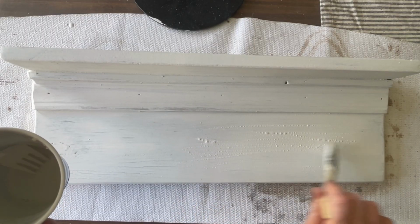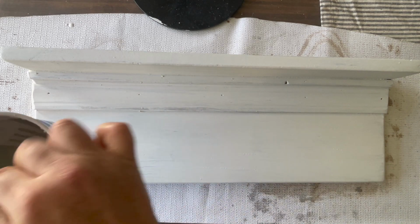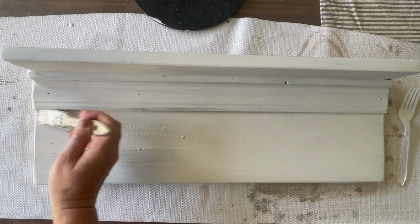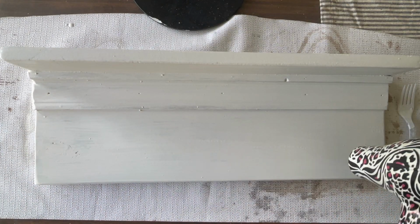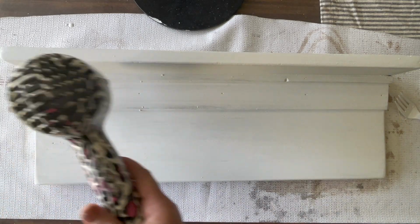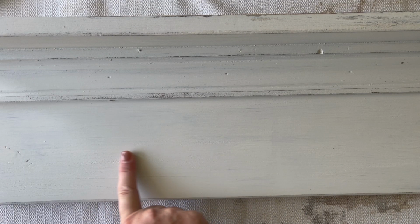I did 2 coats of this milk paint. And when you mix up this paint, you do need to use it all because it will dry and harden and not be able to be used later. So you mix up a little bit at a time. The more heat you use on it, the more crackling and peeling it can do. And I'm super happy with the finish that I'm getting here.